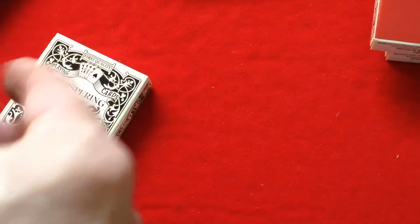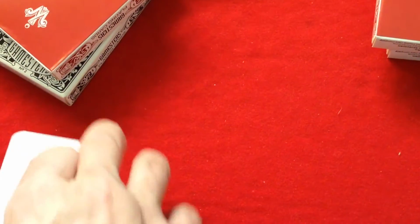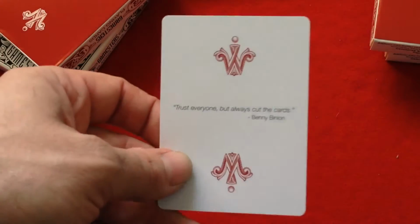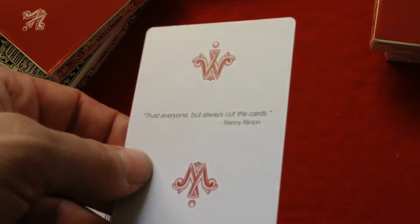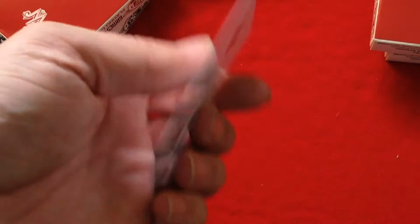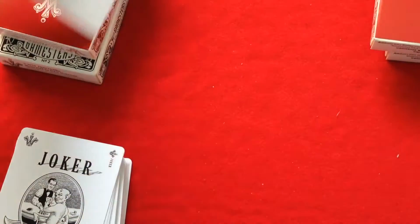Let's get to the cards very quickly. The flap, it says Gamesters. Inside, you do get a card that has the Imps logo, kind of like the back design. And it says, trust everyone but always cut the cards. Quote by Benny Binion. I'm guessing he's like the owner or whatever of the Binion Casino. Some kind of a gambler, whatever. The other side's just blank. I guess it could be used like a cut card or something. Other than that, it's kind of a wasted card, but I don't know.